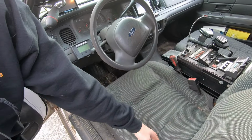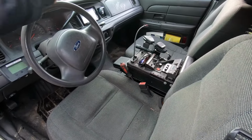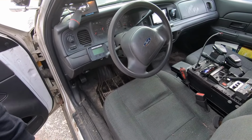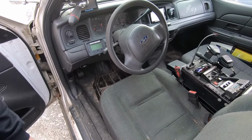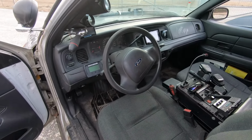It's actually kind of clean inside. Well, actually, I don't clean it whatsoever. It's actually dirty right now, but it kind of just adds to the look of the car. The car never gets washed. Do you mind if I sit in it? Yeah, go ahead.